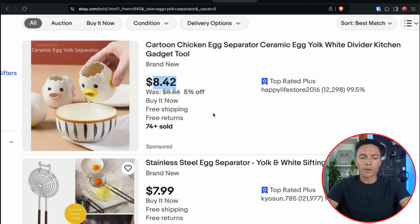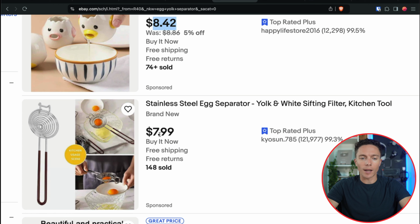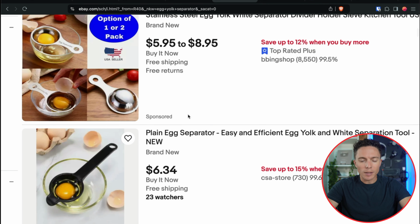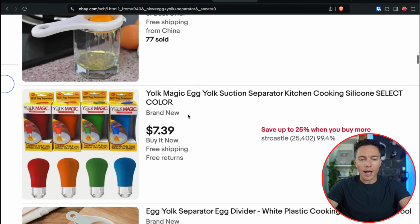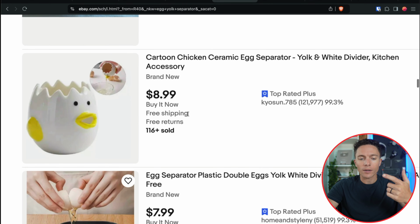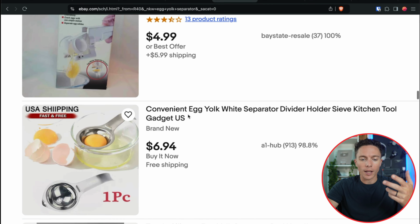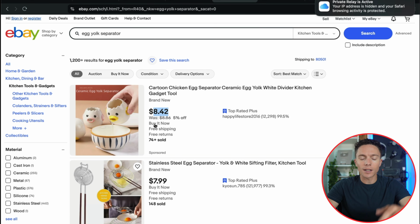But let's keep scrolling through these results because I'm always looking for the cheapest one possible. This one's a little bit cheaper, but it doesn't look as cool to me. I don't really like this one as much as the top one. So I'm going to keep looking. There's definitely cheaper ones, but they don't have that sort of wow factor that the first one has. So I think maybe that top one is the winner because not only does it solve a problem, but it also has a wow factor as well. And that seller is top rated plus. I saw a couple of other ones, but they weren't as cheap as the top one. So right here, this is a good one for us to dropship. It's the right price, top rated plus, so we know we're going to get good tracking numbers and the items actually get delivered to the customer. So this is a winner right here.